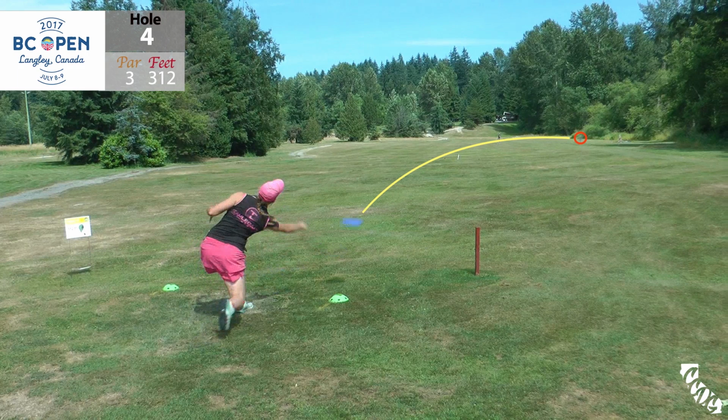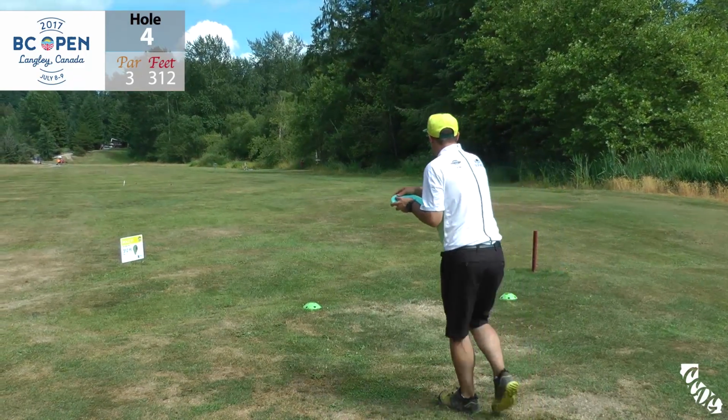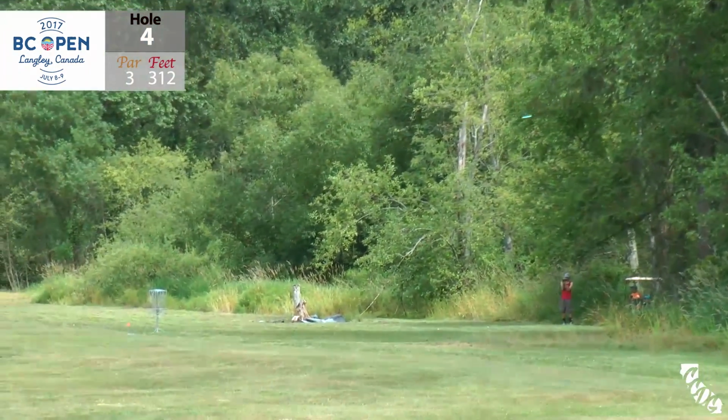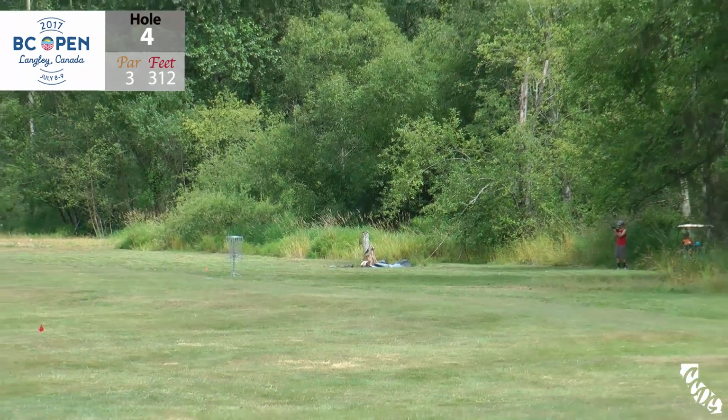Hole 4, I believe, is 18 on the west course. Oh no, the footage is way wrong. Sorry, guys. Not a par 3, 312. It's par 4, and quite a bit. Oh wait. No, I'm sorry. That's right. The next hole is 18. This is 17 on the west course.